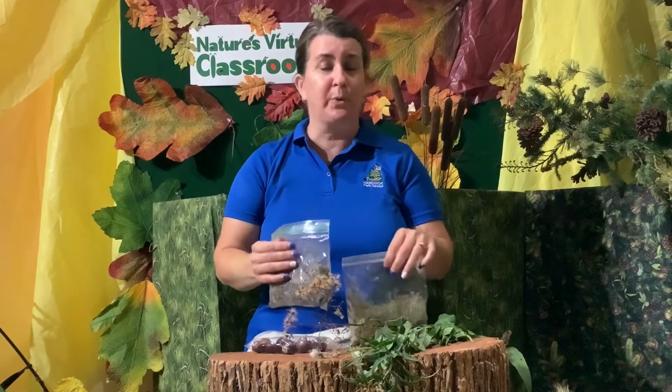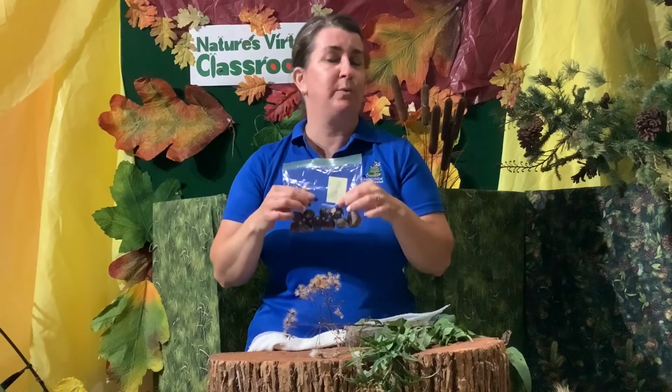The seeds that we use a lot in our programs are collected right here on the parks. So we go to our prairies and our woods and collect ones from our prairie plants. I have some buckeye seeds here. So this way we're able to show the kids seeds of plants that are growing here in Northwest Ohio.